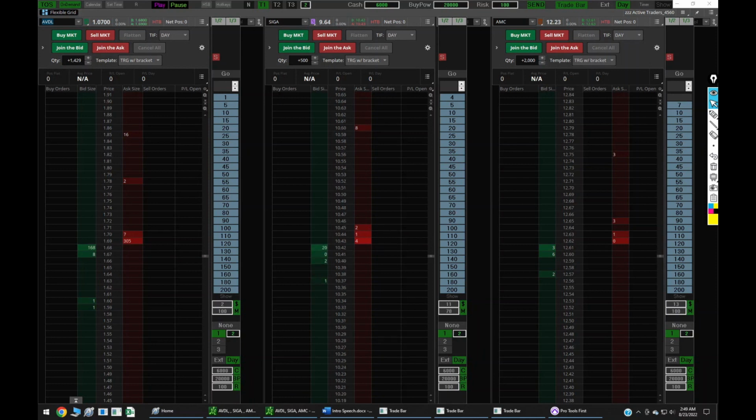Then we have BIRD, has a higher float, no volume. RDBX, we traded yesterday. I have that up on my secondary screen over here. I'm going to watch it. Not too awfully excited about that.